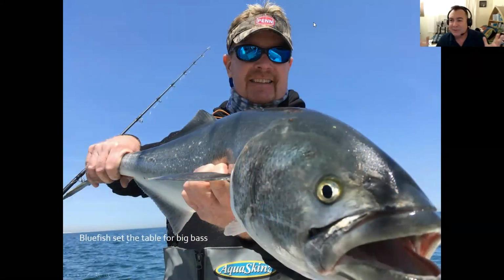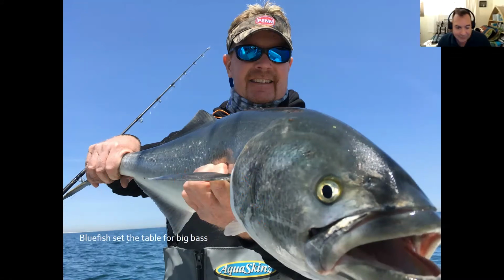So one of the big secrets, and it may not be a big secret, is the simple fact that bluefish set the table for the bass. We all get inundated with bluefish. They'll come in and rip rigs to pieces, tear bucktails with curly tails apart, bite tails off shads. But the bottom line is if there's big bluefish around, there's big bass around. So I'm a pretty happy camper.